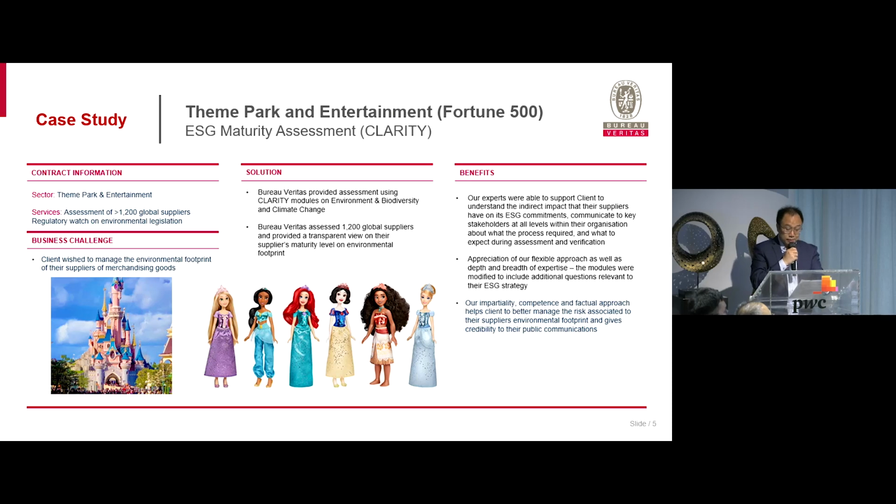In the area of sustainability, we are conducting amazing work for some of the big names in the world. For this client in the theme park and entertainment sector, they are concerned about their suppliers' environmental footprint, and how the suppliers' footprint will impact their ESG commitments. Capitalizing on BV's sustainability expertise and presence in 140 countries, we conduct ESG maturity assessment with our solution Clarity on their 1,200 global suppliers.